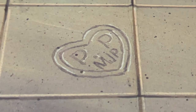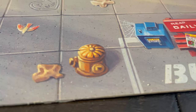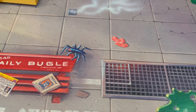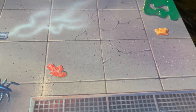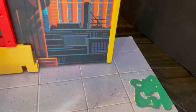PP loves MJP. I wonder who they could be talking about there. There's even a dead bird. You even got a really cool bench, read Daily Bugle, Spider Slayer, chewing gum, Venom Slime. You get the idea. Cracks in the concrete. That just really brings this all to life. Now, in all honesty, when displaying the figures, it's not going to make a whole heck of a lot of sense.